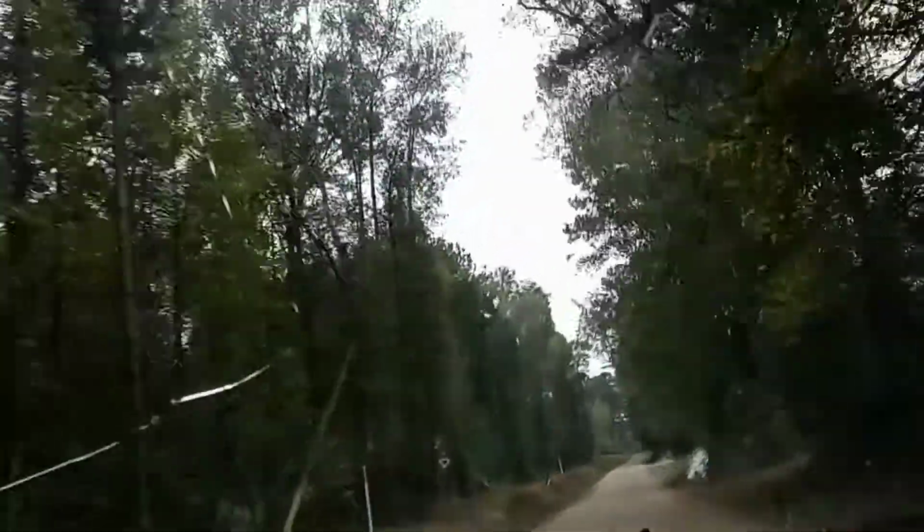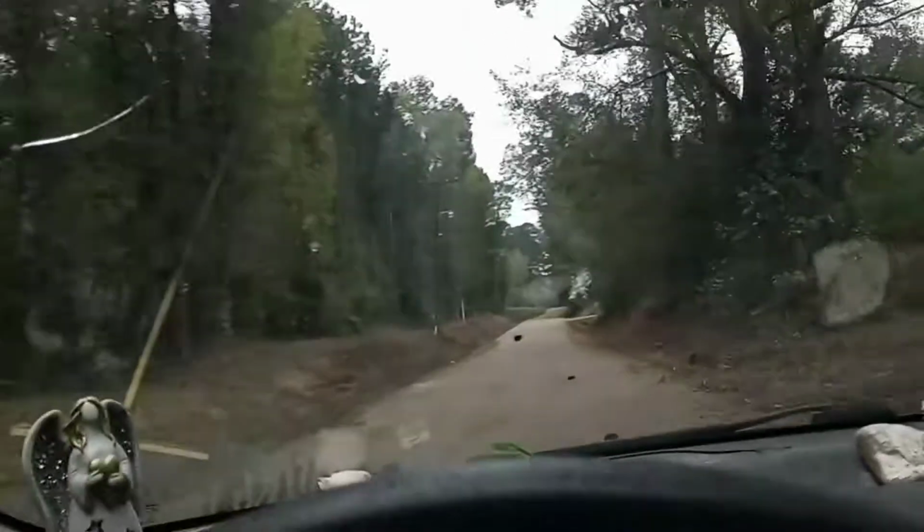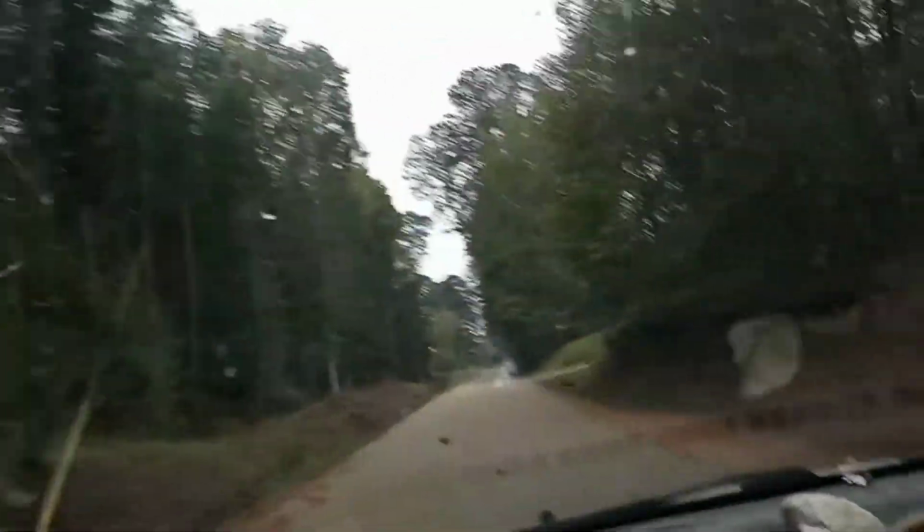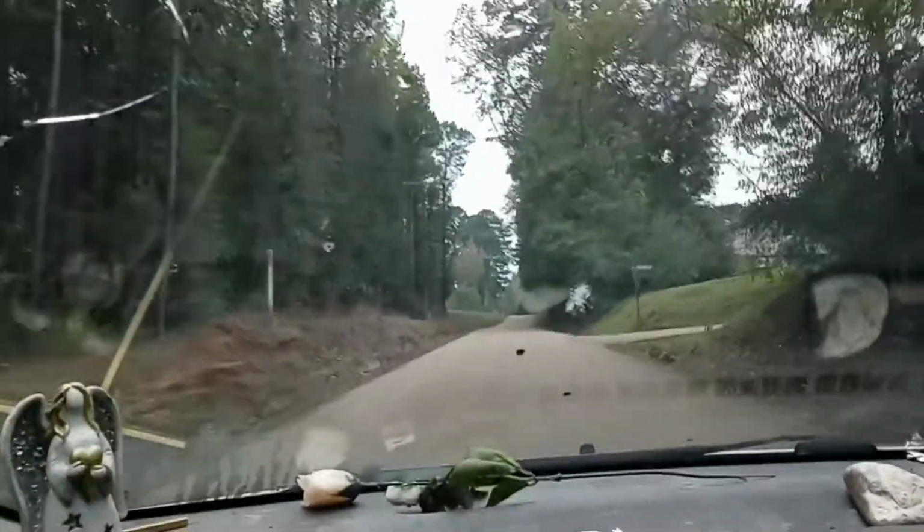All right, so I'm kind of showing you around. We just left the campground and we saw a really cool old town. So I'm gonna turn around now and show you what we saw.